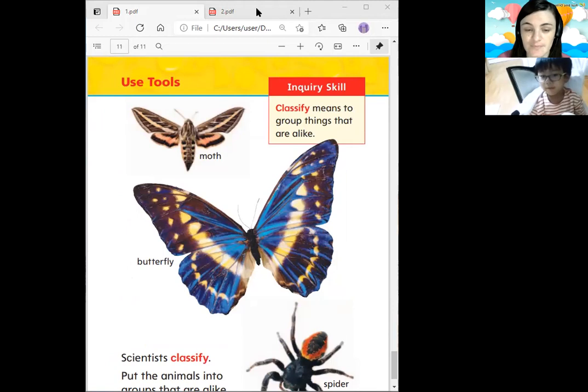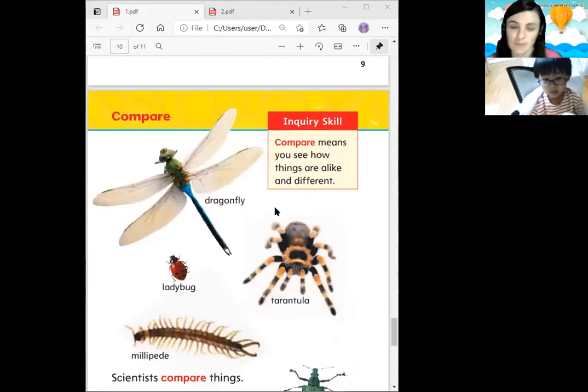Yep, it's pretty similar to the moth. And what about the dragonfly? Are there any similar to the dragonfly? Butterfly and moth. Yep, they're a little bit similar. What's the same about those? The wings. The wings, very good.